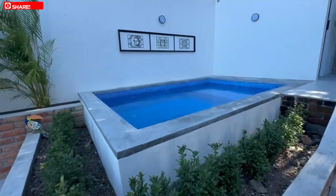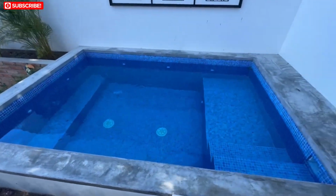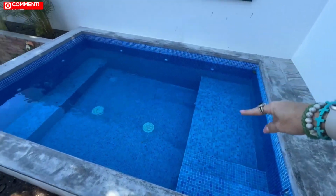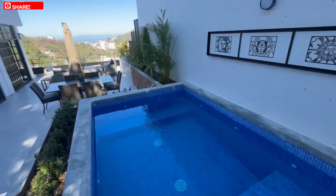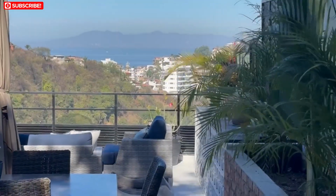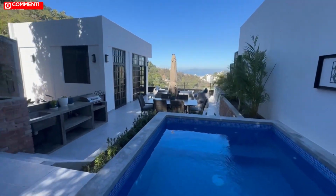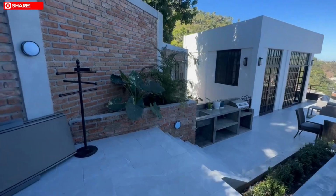You have your own plunge pool here. Let me come up and show you everything that there is to see here. So I like how you come in from the stairs here. You have a bench here, and then you have a lower bench there. But this is incredible. I mean, you are here hanging out, and that is the view from your pool. It's such an amazing place to come and hang out. As you can see, there is an outdoor kitchen area here.